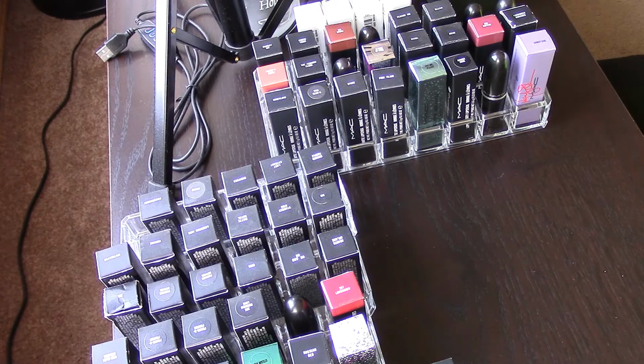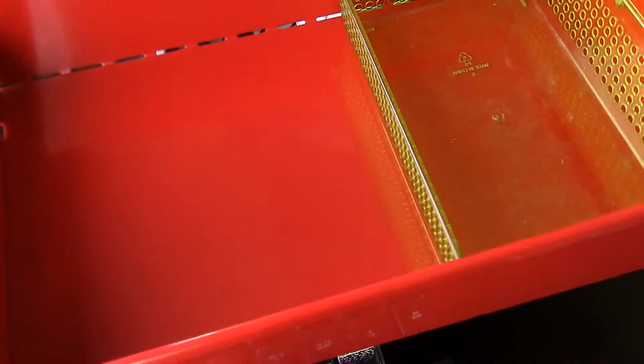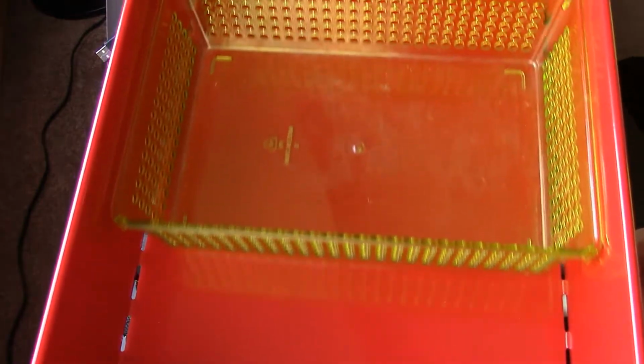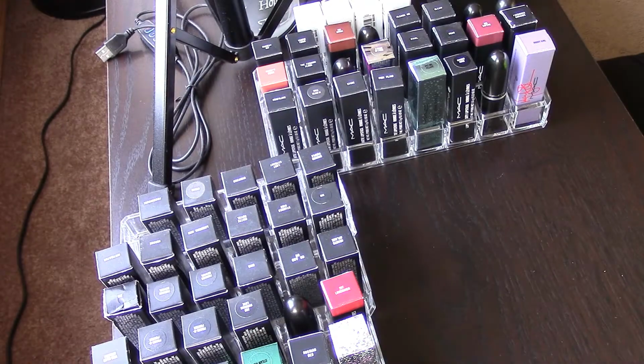I'm not trying to label this thing, but let's just get started, because my plan is to put all my lipsticks in this drawer here. I can't really zoom out, so I apologize. I can't really move anything, but it's one of the drawers in my cabinet underneath my desk, my vanity. It's just a desk, but I call it my vanity.